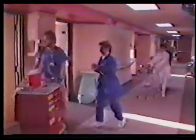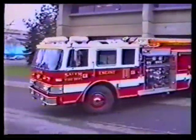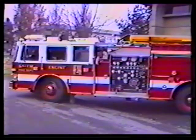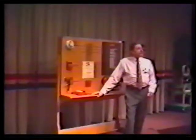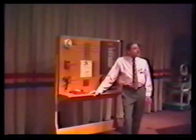Everyone working at Salem Hospital should be prepared to handle a number of potential emergencies. In case of a fire emergency, you must act quickly to ensure the safety of patients, visitors, and staff. This video will review the components of fire prevention, the fire safety plan at Salem Hospital, and what to do during a fire. The most effective fire safety plan starts first with fire prevention.